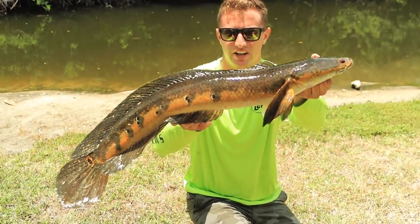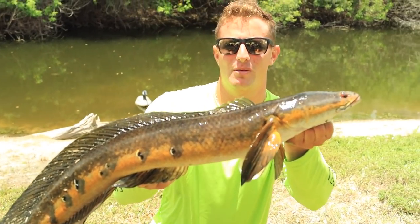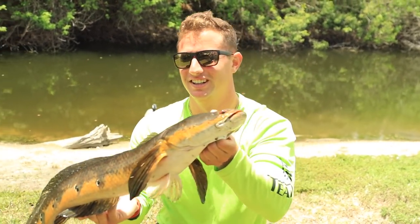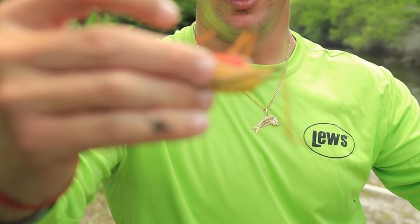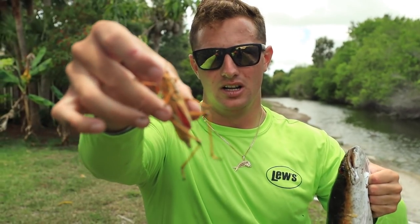Beautiful freaking snakehead, boys. We're gonna go ahead, snap a picture for Instagram real quick, and then we're gonna release them. Let's go. All right, guys, I'd probably put this fish at about 6.5 pounds, and that is what he ate right there. A lubber grasshopper. Invasive down here in South Florida, using invasive species to catch more invasive species.